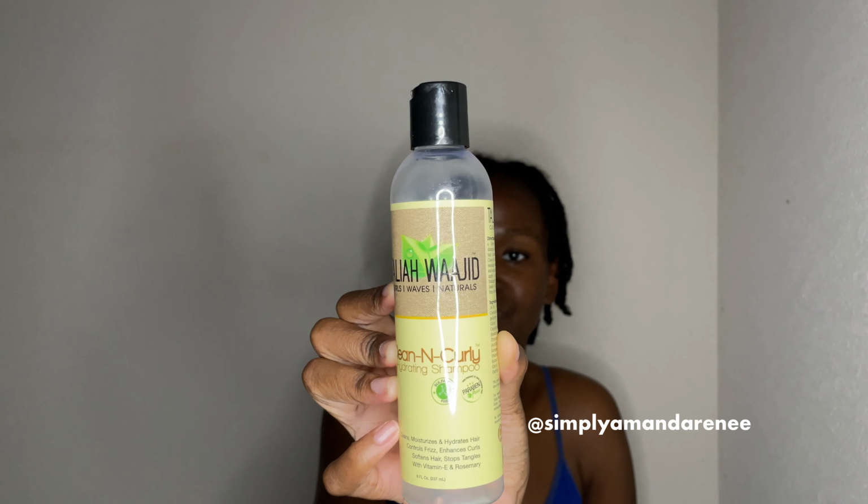So the first product that I will start off with is the Talia Wajid Clean and Curly Hydrating Shampoo. Now this shampoo was really a moisturizing shampoo, and a little went a very long way. I loved the lather and I loved how well it cleaned my hair, and those are things that I look for in a cleansing product. So that was really something that drew me to finishing the product. And yes, I will repurchase this.